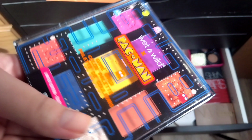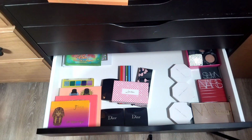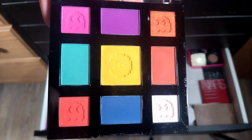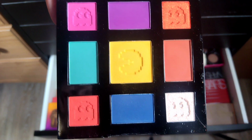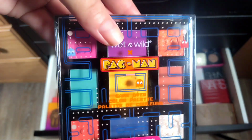Next one is the Pac-Man palette. This was limited edition. I love Pac-Man. The shadows are good. I don't wear it much. It's more for collecting purposes and nostalgia. I'll be keeping this one.